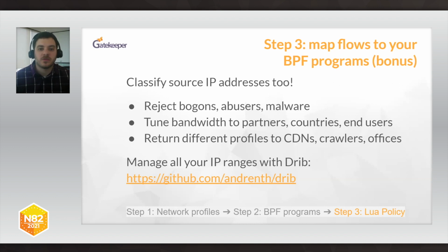This provides easy ways of rejecting bogons or well-known abusers and malware, information that you could pull from various databases. But it also allows you to tune the allotted bandwidth for particular partners or for specific countries or end users, or return different profiles to entities like CDNs or crawlers or particular offices in your organization. If you want to get into this level of management, we've provided this tool called Drib, which is also on GitHub and just provides ways of managing your IP address prefixes, merging them, prioritizing them, just organizing them as a whole. So you'd find it useful for your Lua programs.